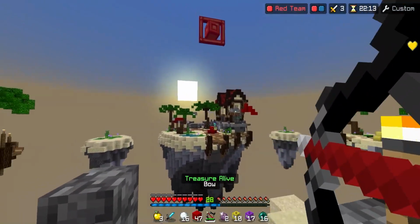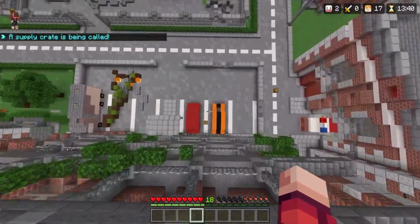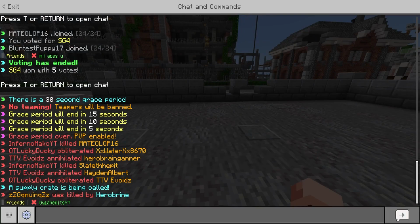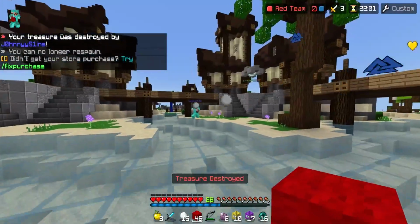Anyways, let's talk about some more obscure secrets. Did you know that if you die from fall damage in SG, it'll say that you died to Herobrine? Well, I guess the Hive is pretty much cursed now by Herobrine, so I'd be a little bit more careful. This is a pretty funny reference though, and I love seeing it in game.